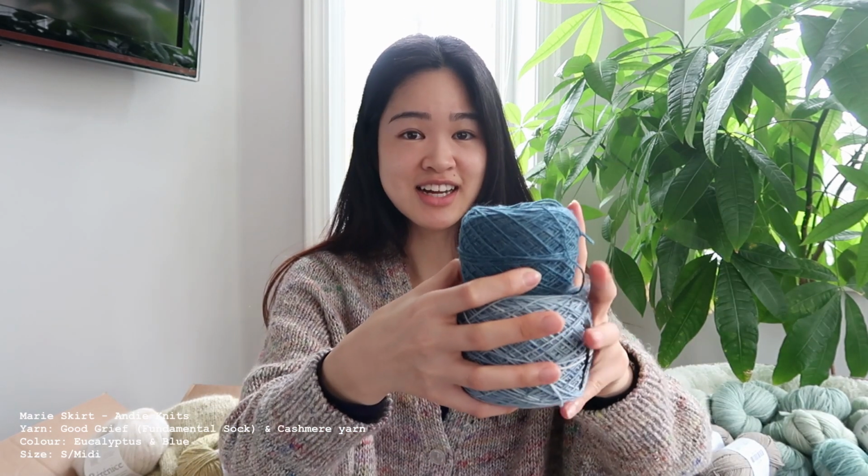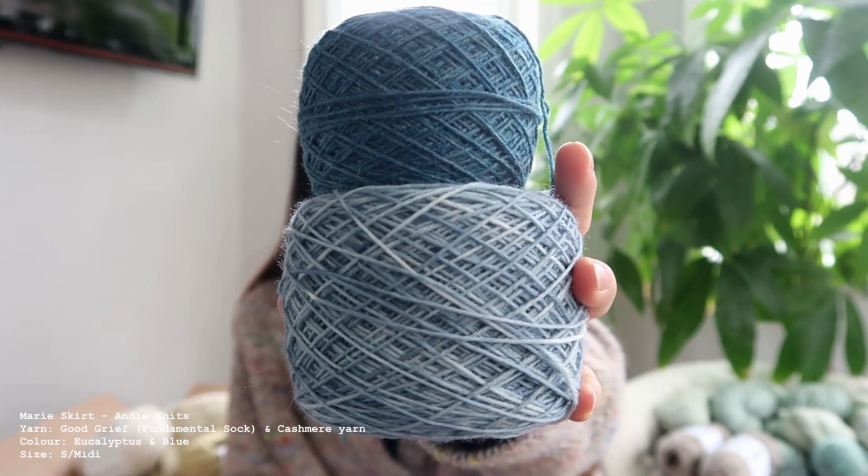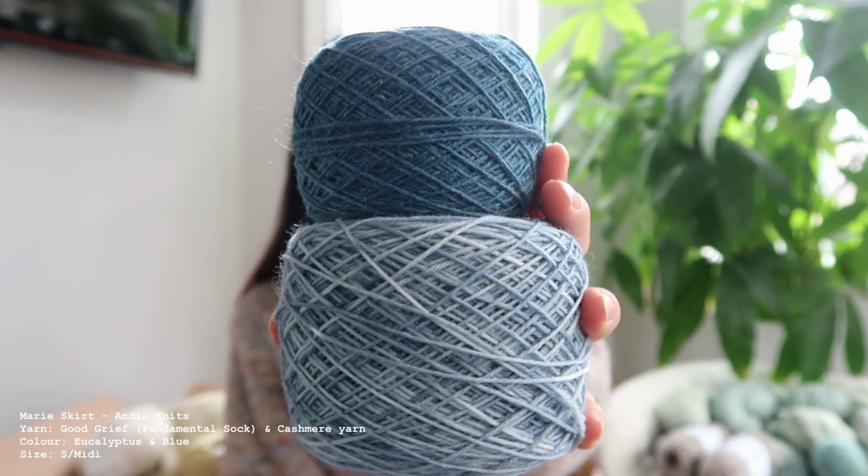I decided that I don't want to use this yarn anymore for this skirt. So I'm kind of in this position where I need to find new yarn, but don't worry because I found the perfect yarn. I think what I'm gonna do is switch it up and use a different yarn for this. And actually, I was thinking of using this combination. Look how freaking beautiful. Tell me this is not pretty. You can't tell me it's not pretty because it's pretty. You can't lie to me.